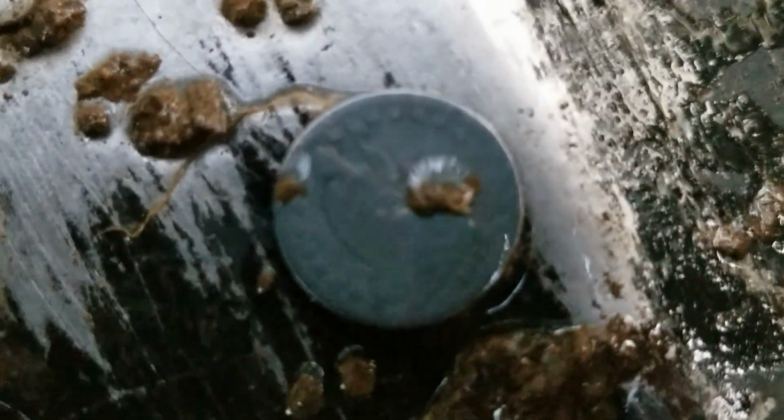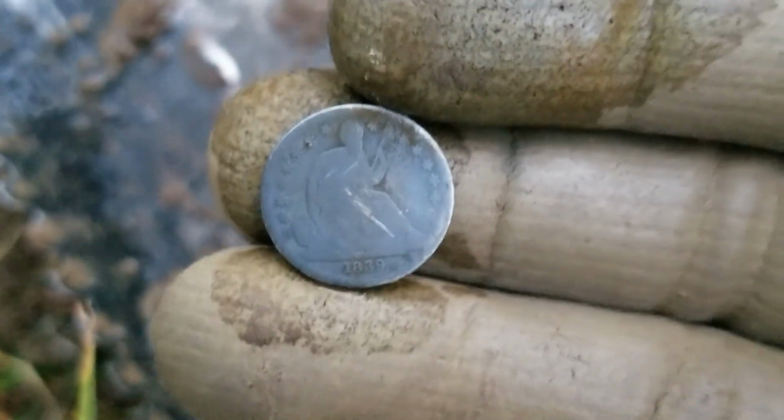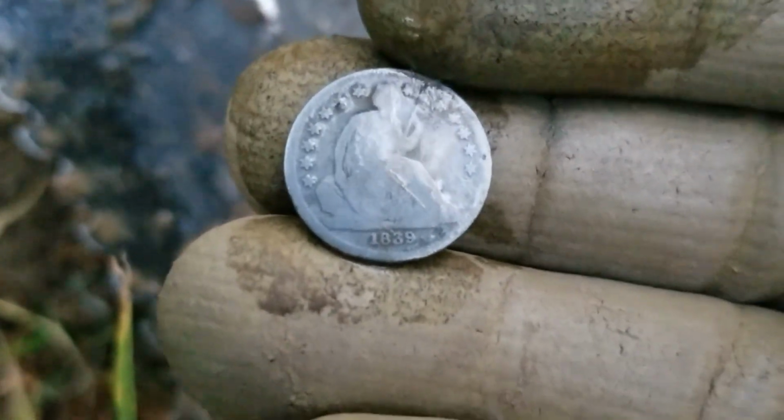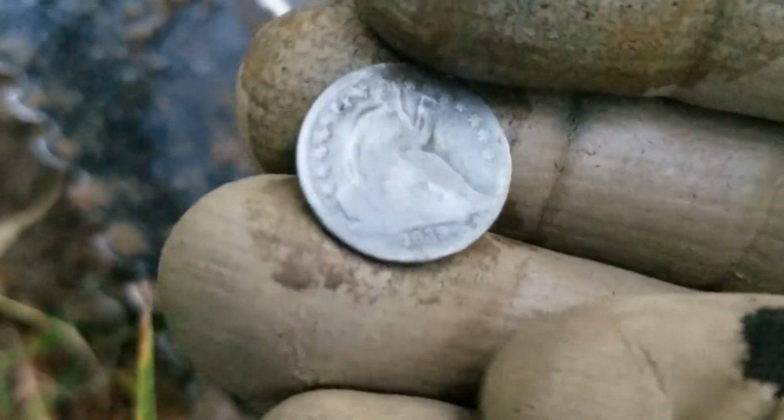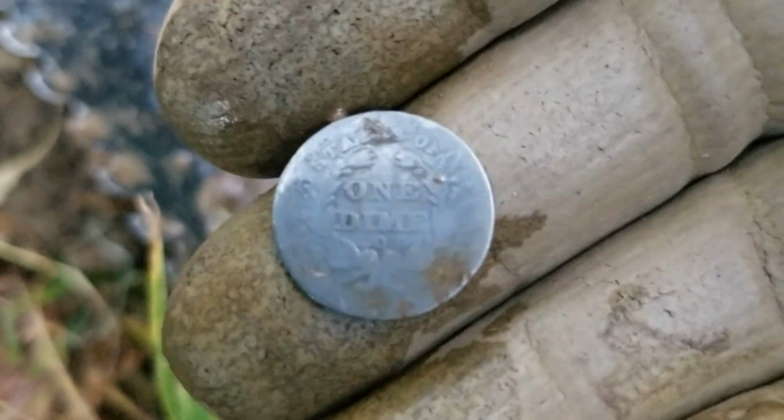Please. There's a little ball on the gray side. Please be something good. That's a seated. I am pretty sure I just found a seated dime. Get out. Good on the focus. I can't make out the date. 1839? Oh, yes, sir. That is so nice. That is sweetness.